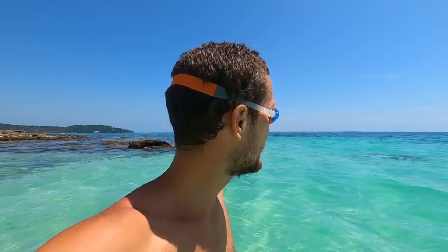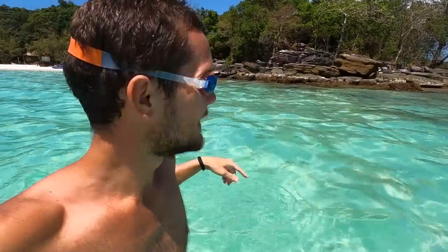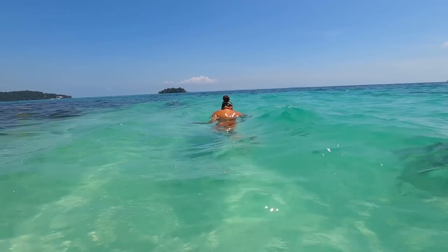Yeah, we're hoping that maybe further out there there's less trash where it gets deeper. This part here is kind of like a swimming pool, the color. Swimming pool blue.